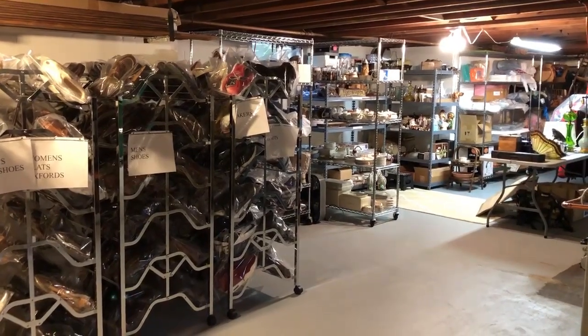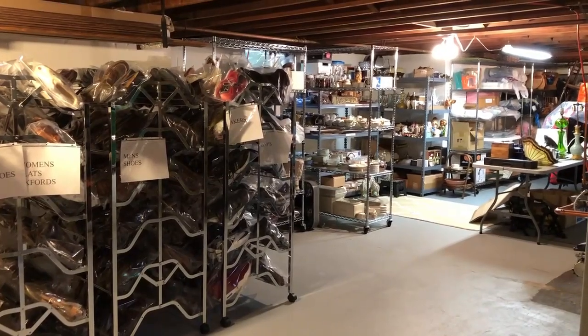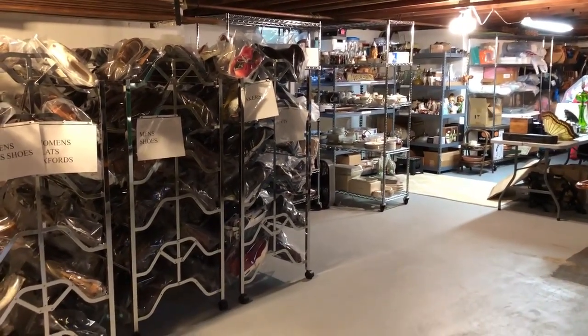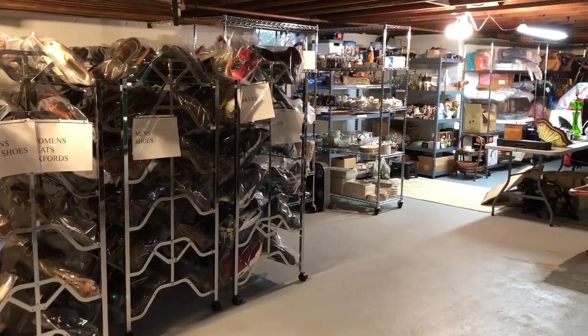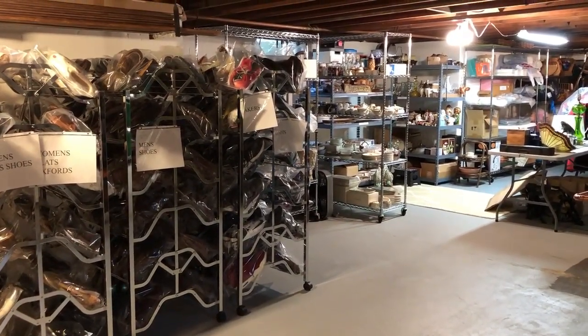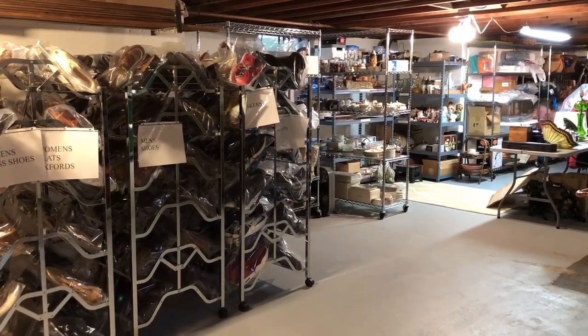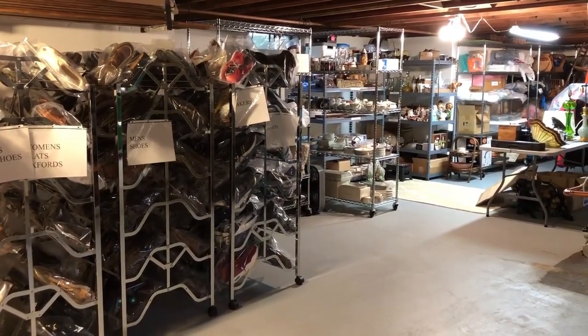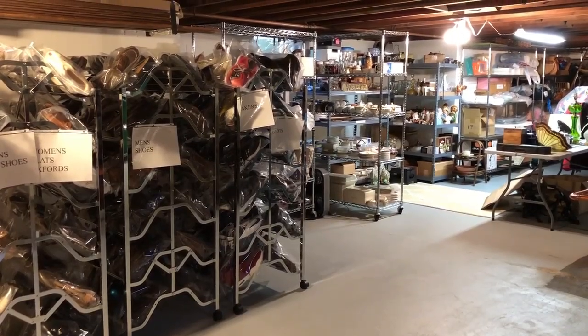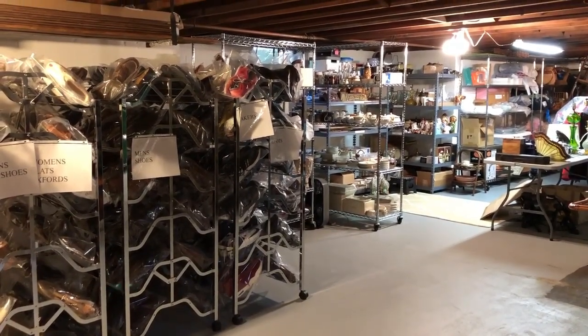Hi guys. Figured I'd jump on. It is Sunday afternoon, probably about 4 o'clock, and I'd give you a peek of how I pull my items that I've sold over the weekend. This weekend I had fairly good sales. I don't remember the number off the top of my head because it's on my phone. I am in my basement warehouse, but I'm getting ready to pull and figured I'd film a little of the footage so you can see how this process goes.